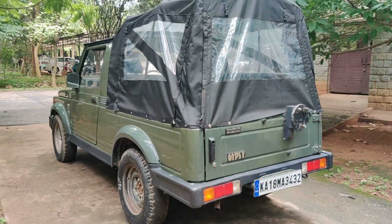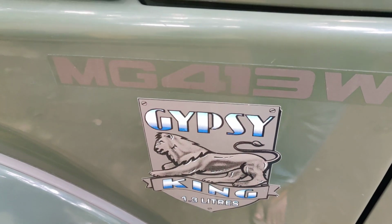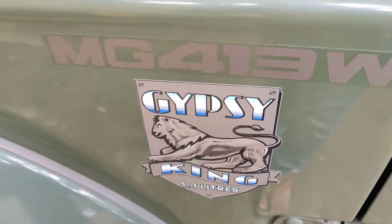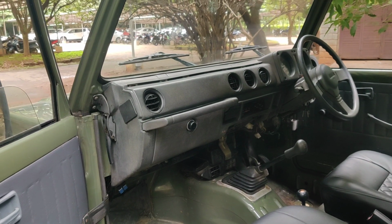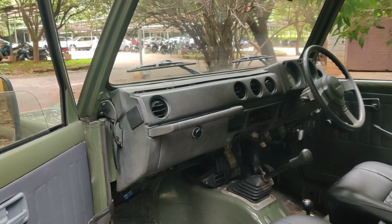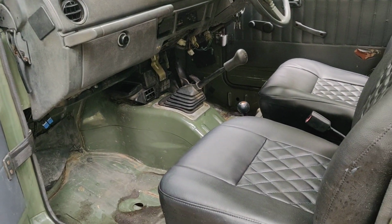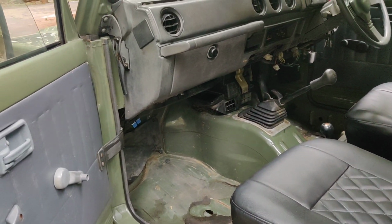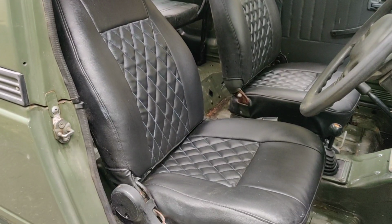So right now I'll be showing you the interiors of this vehicle. So you can just check out the badging of the vehicle. This is the original sticker which has been installed from the company itself. So you can just have a look at the dashboard. The dashboard is the same old dashboard which has been installed on this. There's no modification in the dashboard. And the seat covers are brand new which has been installed recently. So these are the brand new seat covers which has been installed in this vehicle.